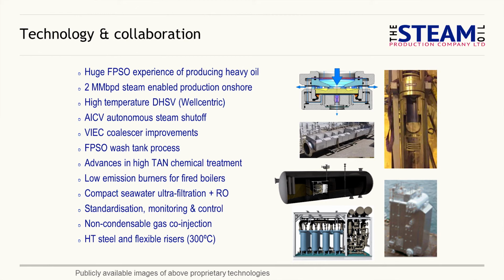Obviously, coalescers, we had originally a lot of problems with those in heavy oil, as there's too much water carryover from the initial separation into the electrostatics. Improvements in insulated electrodes has certainly helped that. And also, Total have developed a wash tank process of separation and de-emulsifying on a lot of FPSOs, which is now marketed by Sulzer.